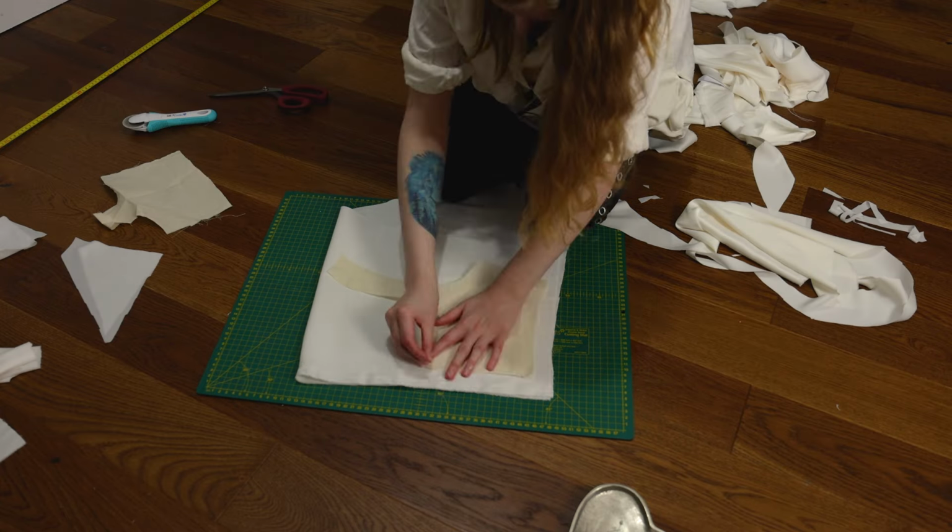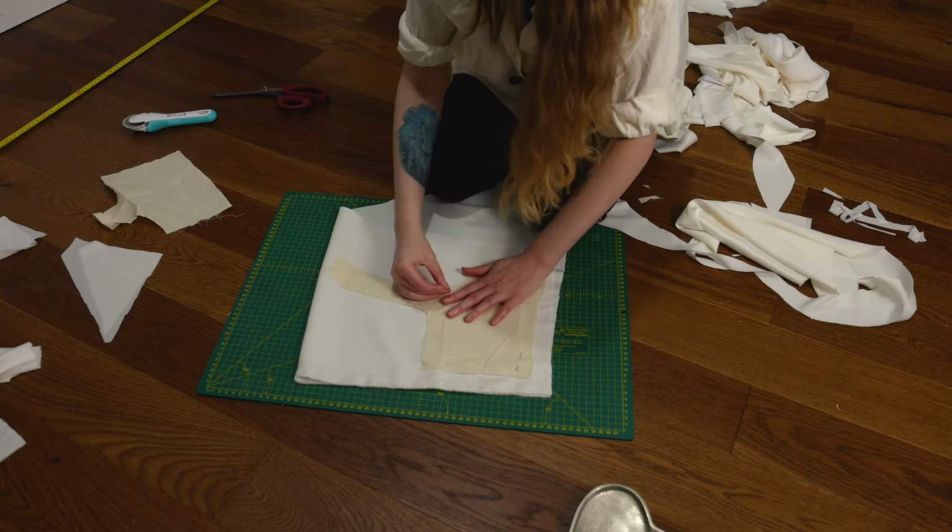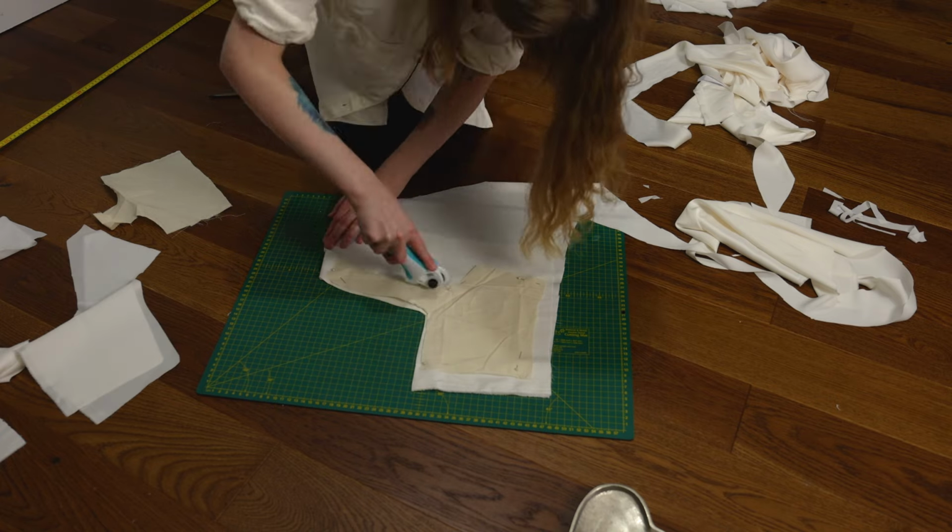And finally for the bodice, I reused the pattern that I threw together when I was making my Bridgerton night dress, and frankly it's a stretch to call this thing a pattern.